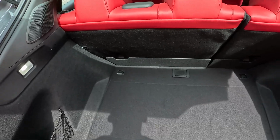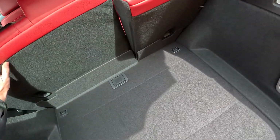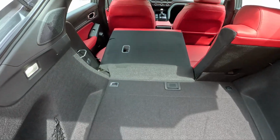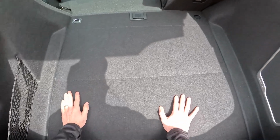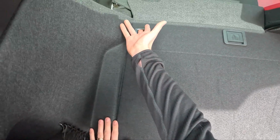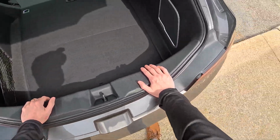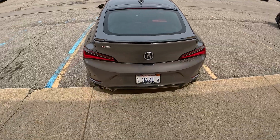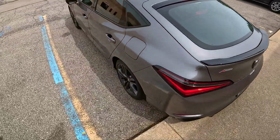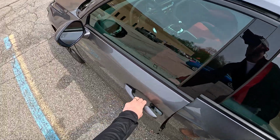And a little preview of that red leather interior. Let's flatten the seat down. Look at that. Don't even have to adjust the driver's seat, and you've got a very usable trunk area. I like that. And what is that? Even metal tie-down hooks. Yeah, practicality from the Integra. Easy enough to close that. Like those rear lights. Let's take a look at the fuel door real fast.